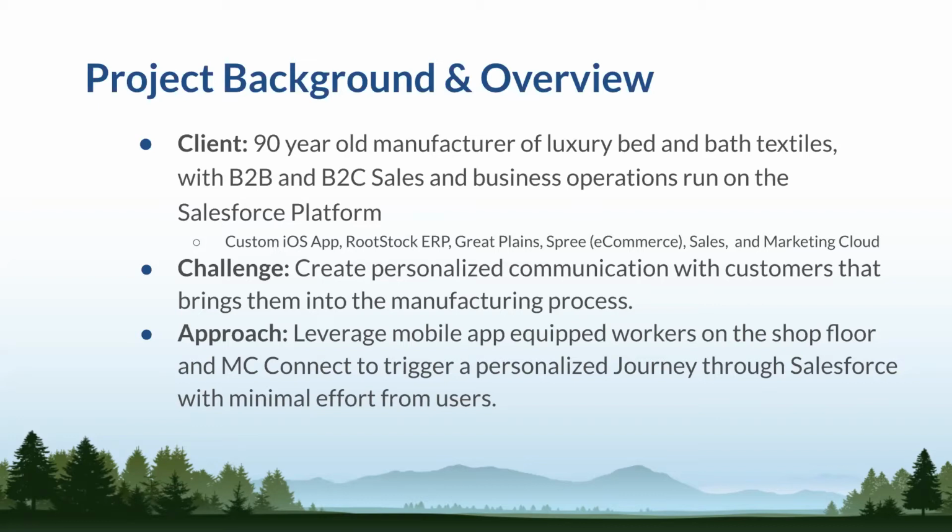So the challenge, like a lot of businesses these days, there's been a big push to prioritize focus on the customer and really work to create more personalized customer experiences. When we began with this initiative, Matouk was still relatively new to Marketing Cloud. So I would say this was our first complex effort with regards to integration between Salesforce and Marketing Cloud. So our approach was to target a new feature that had been recently added to the e-commerce site. So this is a custom monogram feature. We were able to leverage those mobile app equipped shop floor workers in order to do this. So we're basically talking an already highly personalized product, and if you will, we're creating a personalized communication based on that.